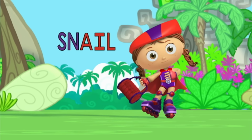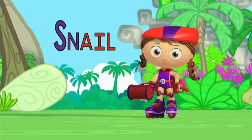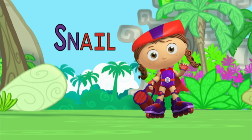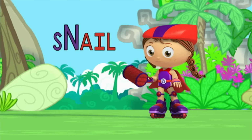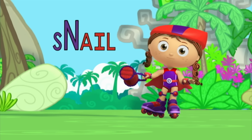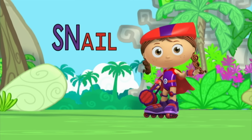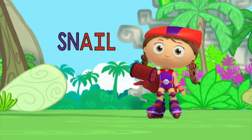Here's another ale word. Okay, what letter is this? S. And what sound does S make? S. And what letter is this? N. And what sound does N make? Mm. And together, what sound do S and N make? Sn. And we know this part says ale. Sn, ale. What word is this?